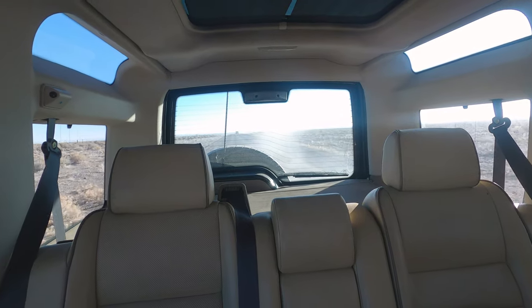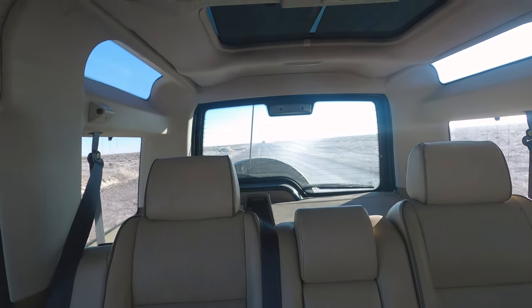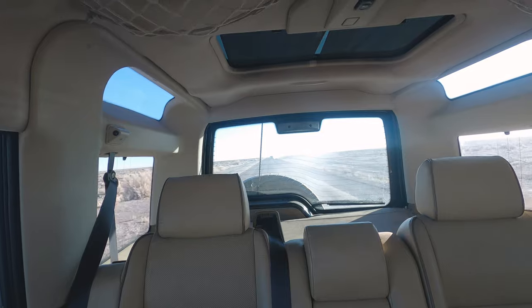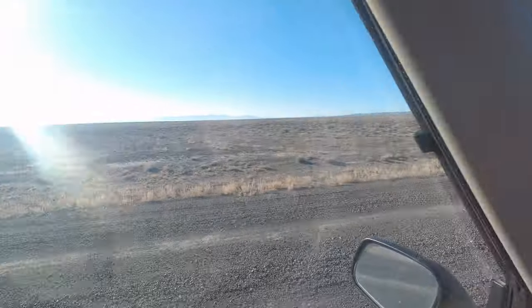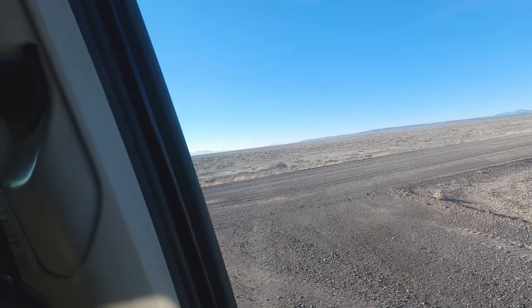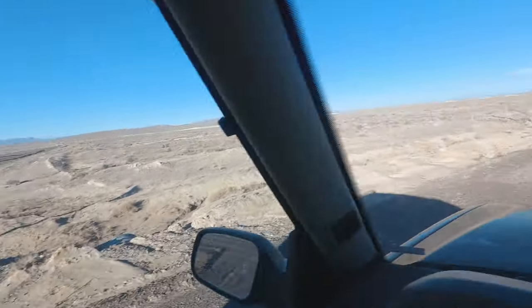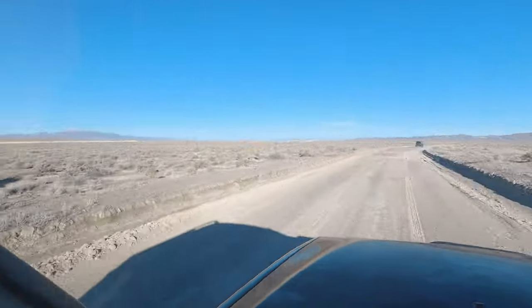Maybe we aren't the first with this idea. It looks like we got a group of three vehicles behind us. I can only see one. Yeah, I can see the other one now. They want to go faster. I'm up to 49. This is what I mean by one of those side roads.